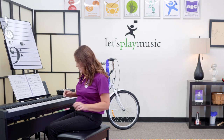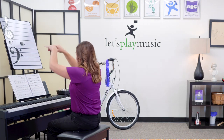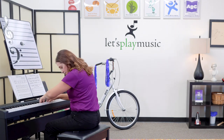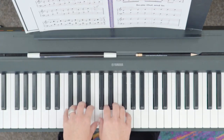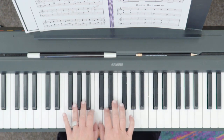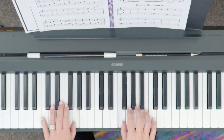Do you think we can do that on the piano? Let's try that. So I'm starting in middle C position. My bubbles are going to feel like butterflies. Let's land both of my thumbs on middle C. Oh, I've got it. Okay, we're going to try it together. Here we go. Ones, twos, threes. Pop, make a new bubble.